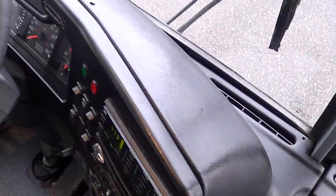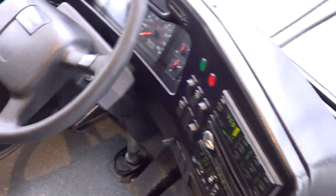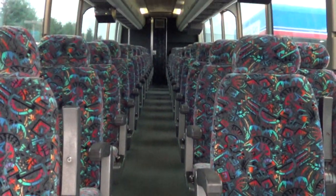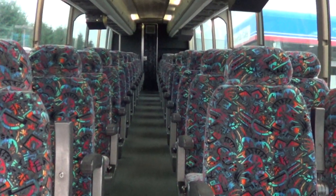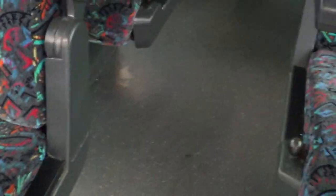It's got the updated interior. I think they went to this in either 99 or 2000, where Prevost kind of switched around the dash interior, the driver's area a little bit. Has a little more modern feel to it. Check out the passenger upholstery. As I mentioned, the upholstery is tip top through this baby.